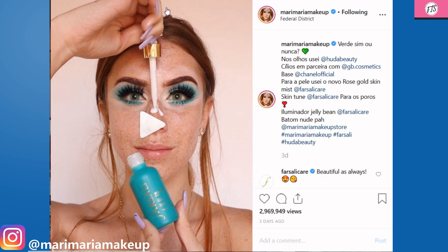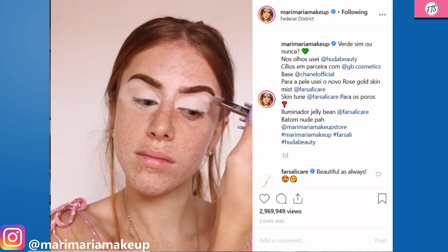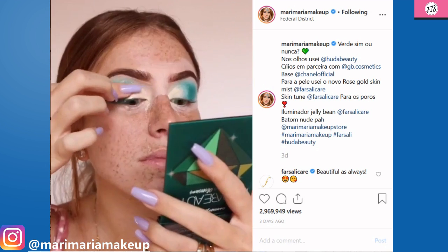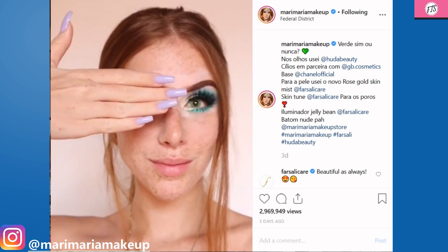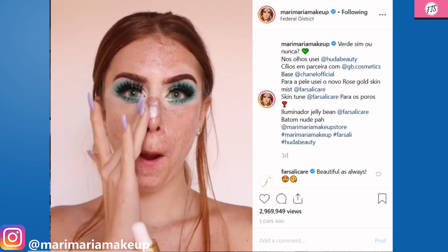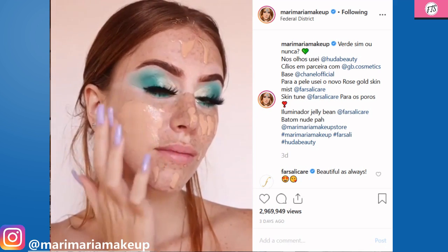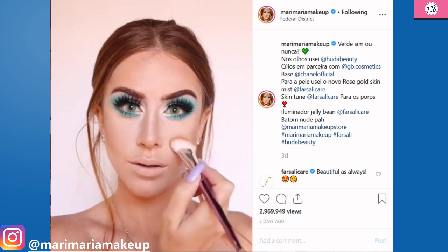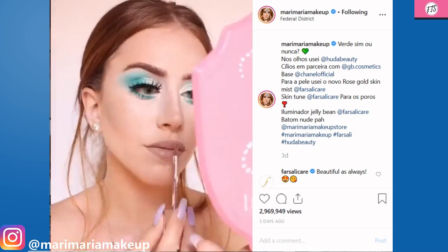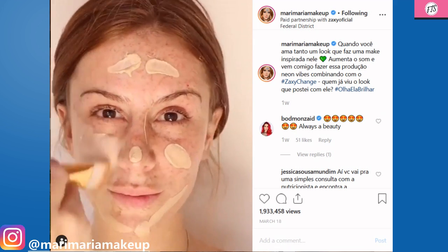Tutorial number three also shows off two color combinations. The first one is a vibrant green and features stunning lashes, along with barely there blush and lips in order to make the green eyeshadow pop. The second tutorial features a vibrant yellow eyeshadow that also features muted blush and lips in order to draw more attention to the eyes.